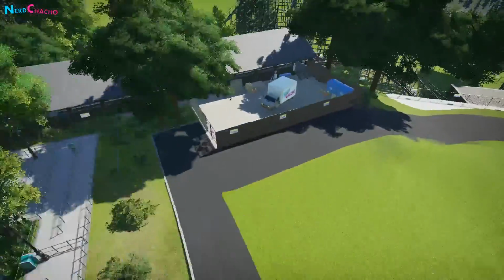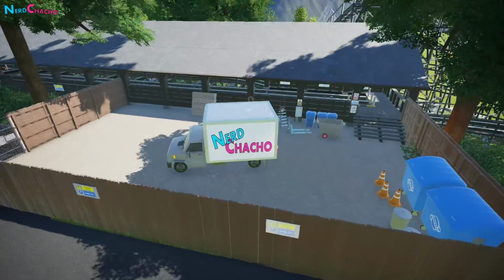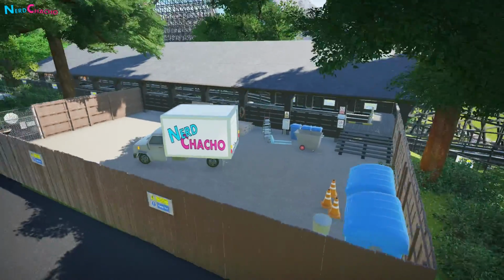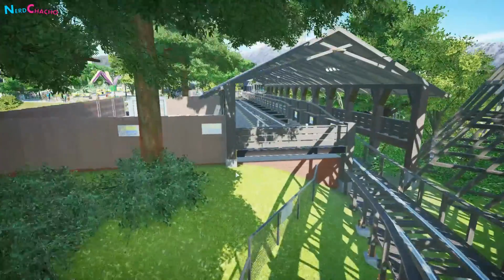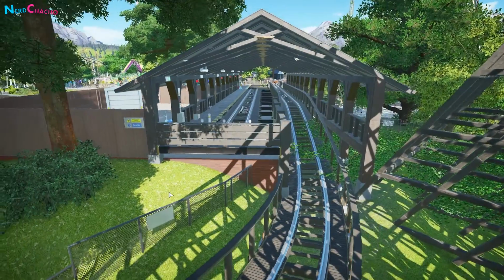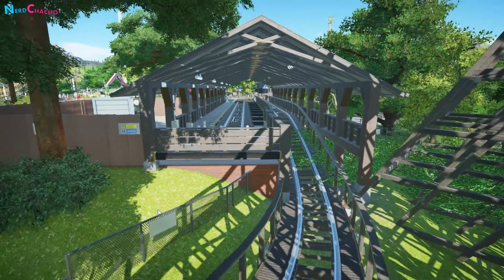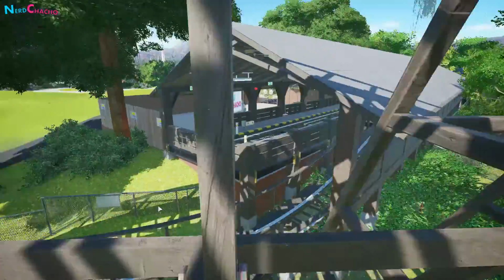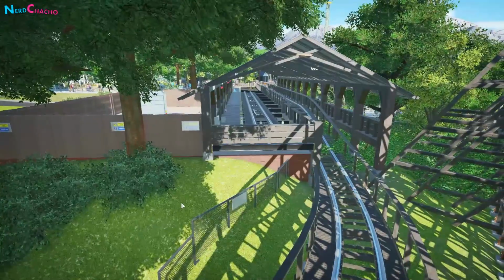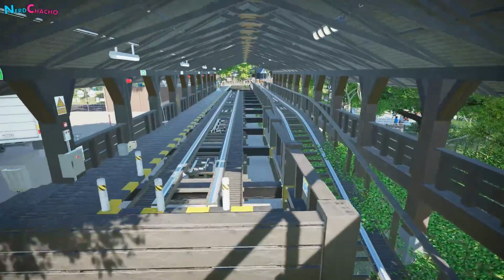So the maintenance area, not really much has changed, just a bit of detailing and making sure that everything is in the correct place. The ride area signs, that took forever. Don't underestimate how long they take. Fencing and ride signs are just tedious, but they make it what it is, right? They're needed. So yeah, the maintenance area, hello.